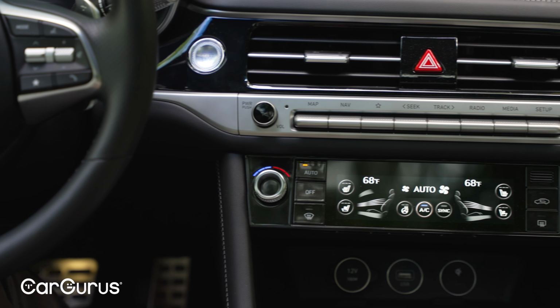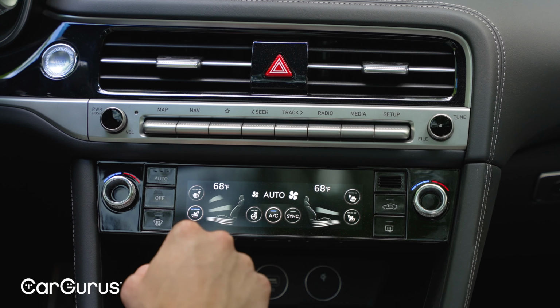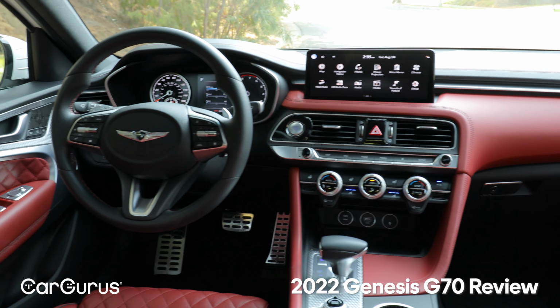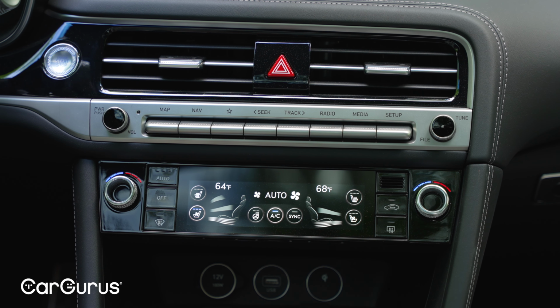This climate touchscreen, it looks nice. It's got haptic feedback and you can adjust the heated and the cooled seats. There's also other buttons nearby, but truly, this feels cheaper than before. I really like what Genesis used to do. So this really isn't an upgrade, it's just a difference.